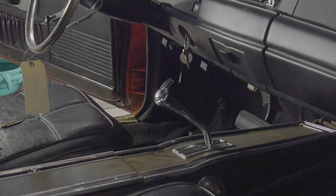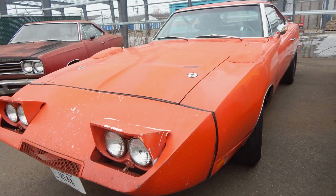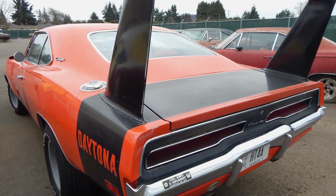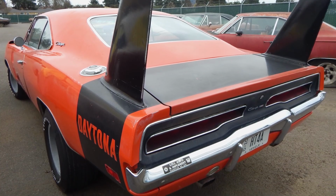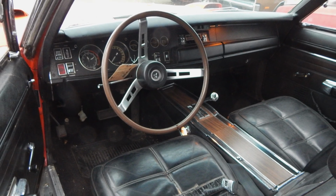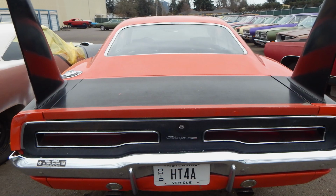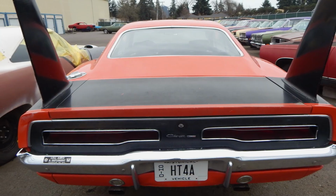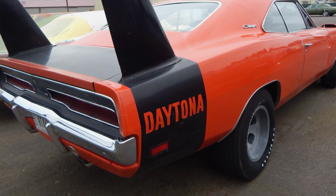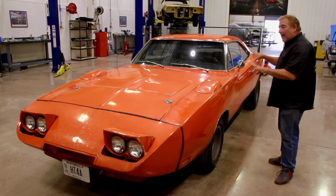When I first had the conversation with these folks about the car, I suspected, based on the photos and their description, that it was a fairly clean original car. That's unusual in the world of these Daytonas and Superbirds, the supercars. Usually people have been there before. They've already had their hands on it. They've done things to it. This car was represented to be mostly original. And when it got here, it was mostly original. This is truly a time capsule.